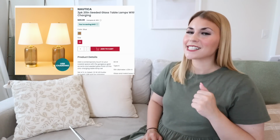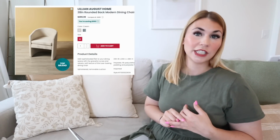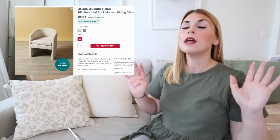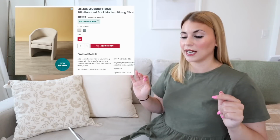Moving into the last and definitely the biggest category, which is furniture. I feel like that's what HomeGoods is known for. You can also shop Marshalls and TJ Maxx online. Definitely let me know if you guys would want me to do videos about those stores. But HomeGoods is where you're really gonna find a lot of the furniture between the 3 stores. So they have a really great selection online as well.